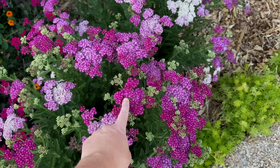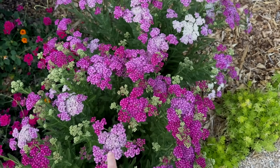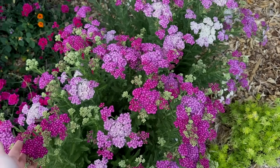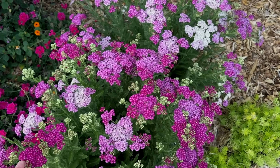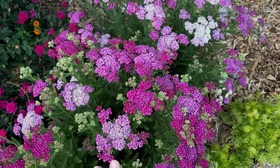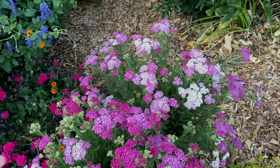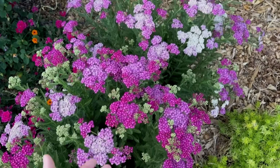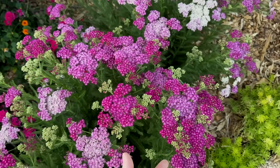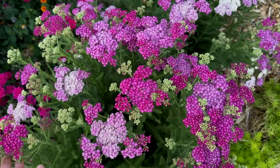These are from Proven Winners, and they do have another variety called Firefly Peach Sky, which is not my favorite color of yarrow. To me, in my garden, it just kind of looked dry and it didn't look as good. The Firefly Fuchsia, though, is so beautiful. It is such a beautiful color, and these did take a full year to develop enough to have such beautiful blooms as these are. So give your yarrow a little bit of time to develop, but once it does, look at how beautiful these are. And I could cut these, I could dry these.